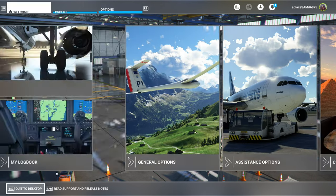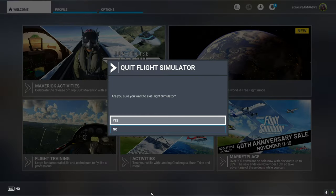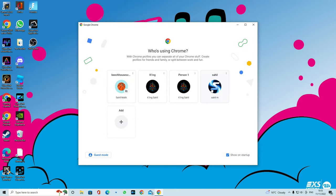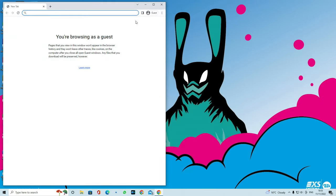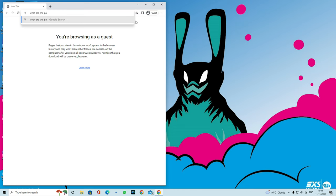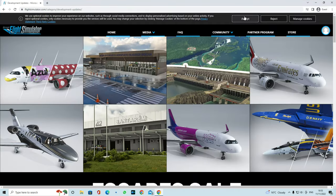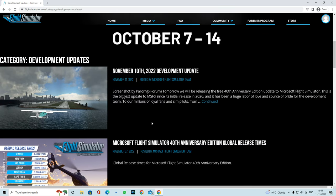No, it's not. Then let's go into Google and type it in, because now I'm on the flight simulator somehow. Let's type in what are the patch notes on the MSFS. Okay, so here we have it. This is the actual flight simulator website, which I like to use. We have November 10th. It's actually the 11th development update, so this is quite a big update.